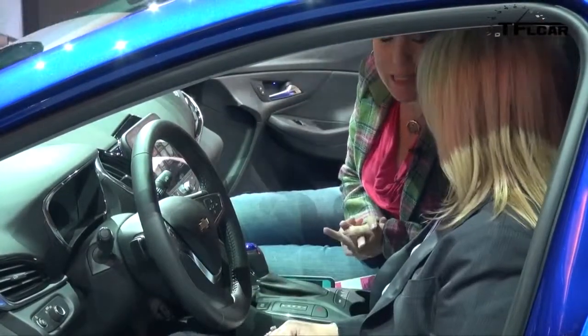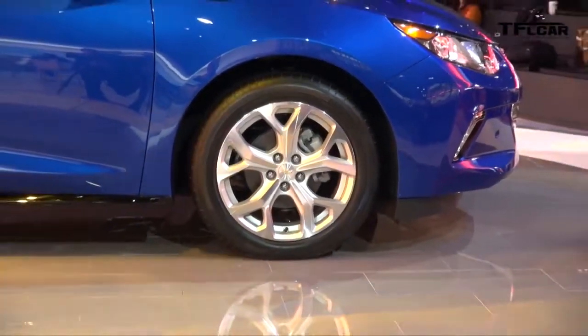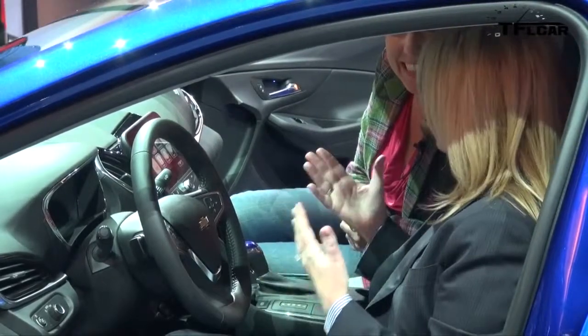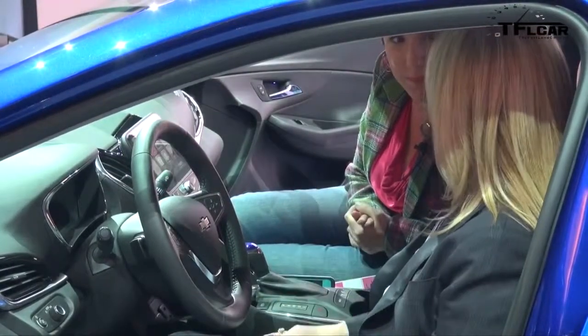Yeah, that's one of the best things about driving a vehicle in electric mode, that instant torque. It's so much fun. Absolutely. Yeah, and that is number one. That is what people say they love the most, that fun to drive experience. Definitely.